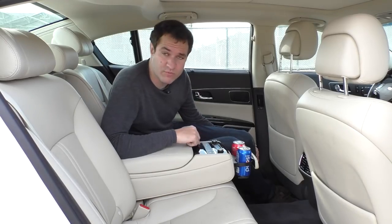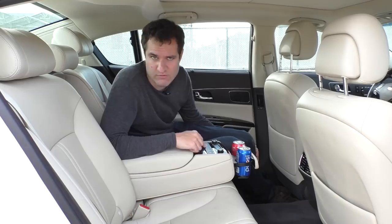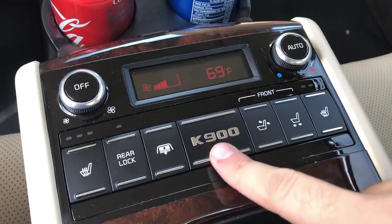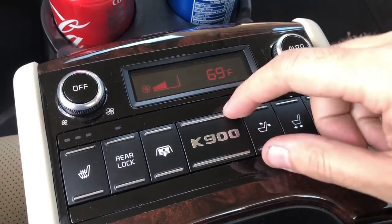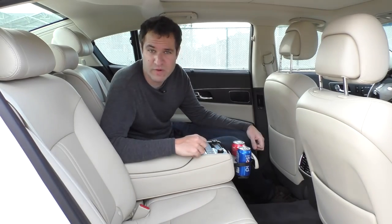The other interesting button in these rear seat controls, that would be the one in the middle. It is marked K900. Now, this isn't actually a button. If you press it, it does nothing, but you can sit there and look at it, and you can push it if you want, just to remind yourself that you are swathed in Kia's finest luxury automobile.